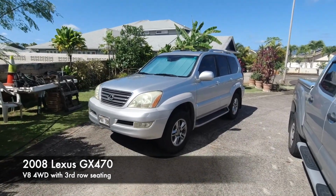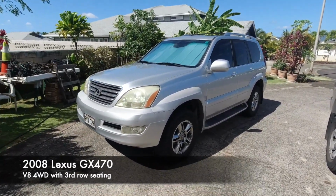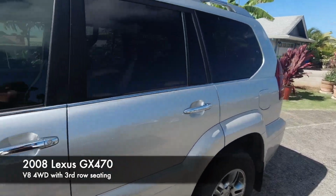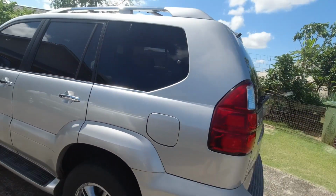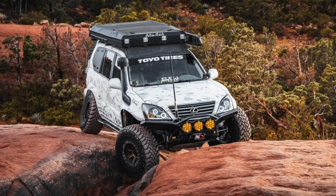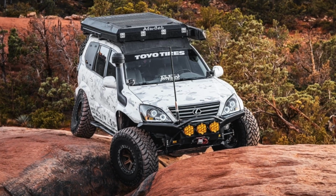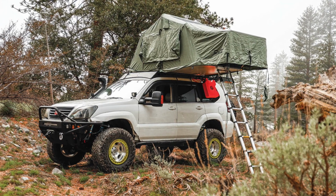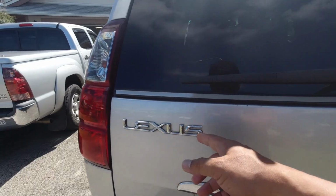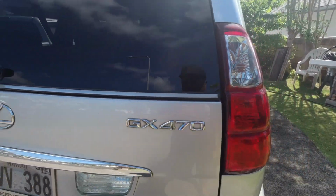Check it out. This is a Lexus GX470. If you've never seen these before, I'd be shocked because there's thousands of these out there, and they're very popular with the overland community lately because it's an SUV kind of based off the Land Cruiser. It is a Lexus slash Toyota, so you have Toyota reliability.